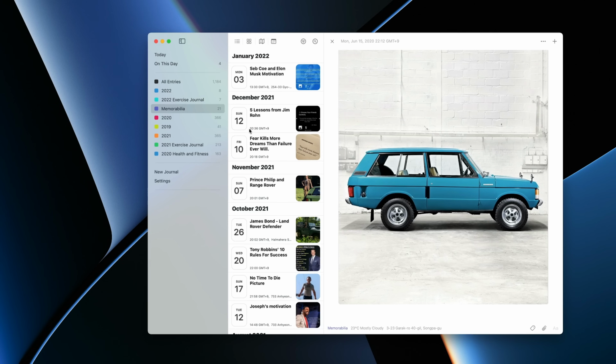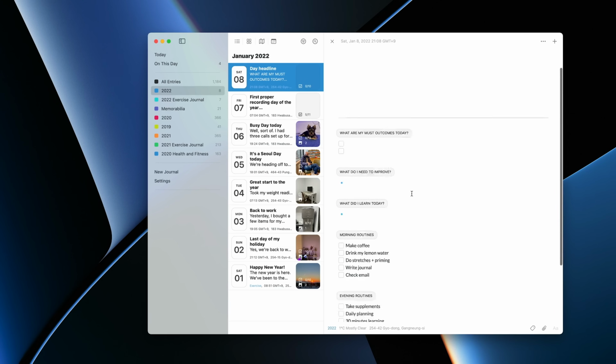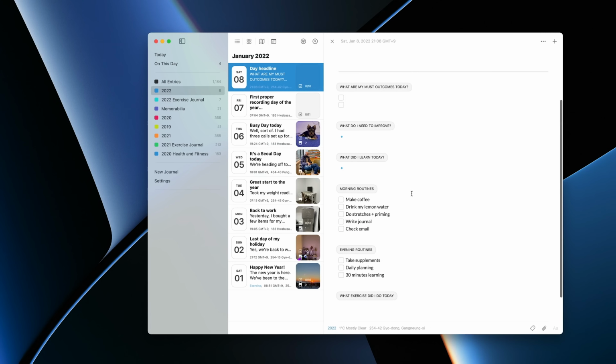I really wanted to share that with you because if you're thinking about what one habit you could start in 2022, then I'm going to tell you right now, start journaling. Create yourself a template, very much similar to what I've got here. You don't have to copy this exactly. You can create your very own.